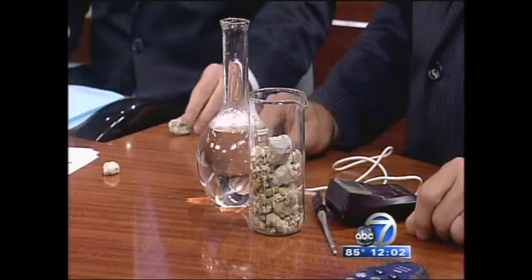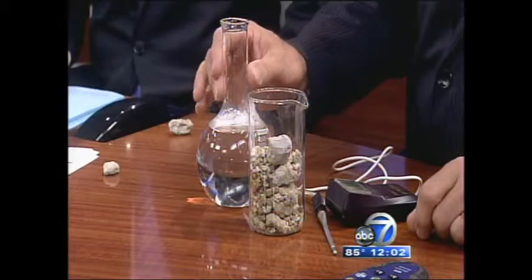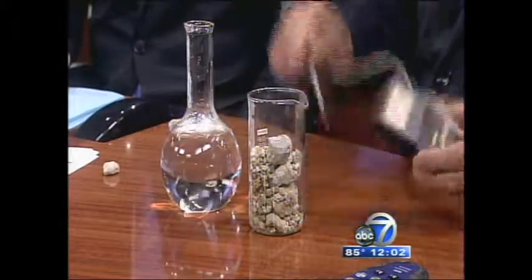You know, the entire state of Florida is built on this stuff right here. This is limestone, the regular limestone that you'll find just about anywhere. And what I have done is taken a beaker and filled it full of the limestone rock. And then to that, I'm going to add just a little bit of acid. Now, this acid is a very mild acid.